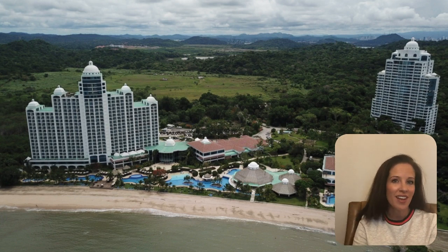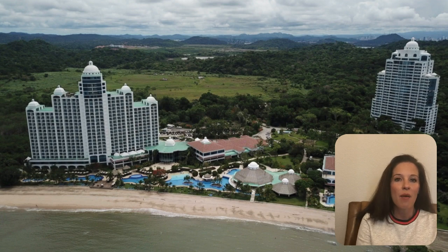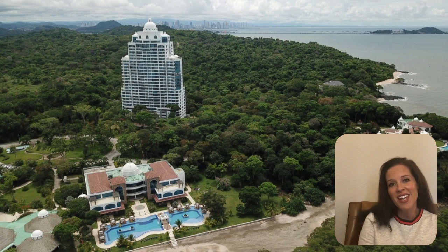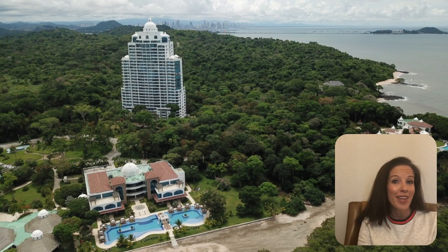Westin Playa Bonita, which is right outside of Panama City, Panama. And I'm going to tell you a little bit about how to get to the resort, what we thought of it, and that way you can make an informed decision if you're thinking about where to stay, if you're heading over to Panama for a business trip or a vacation, or whatever the case may be.